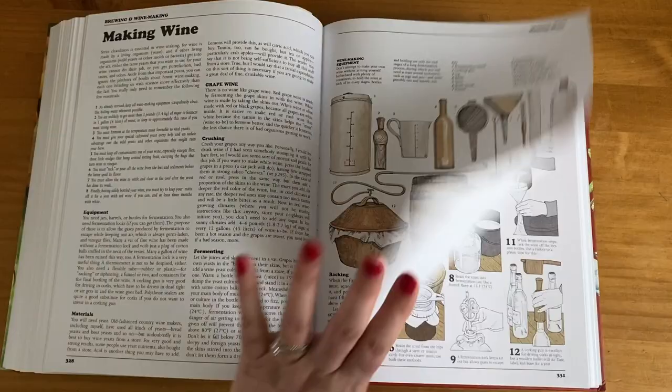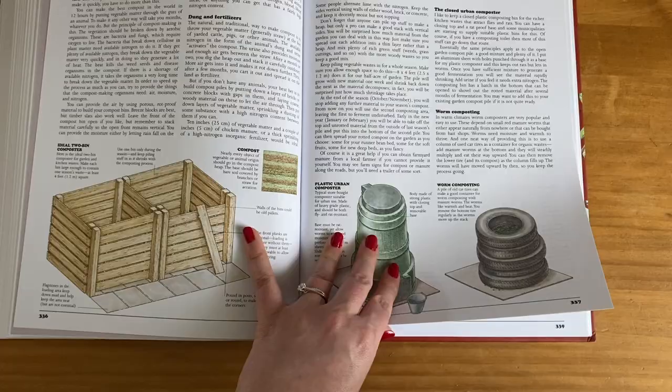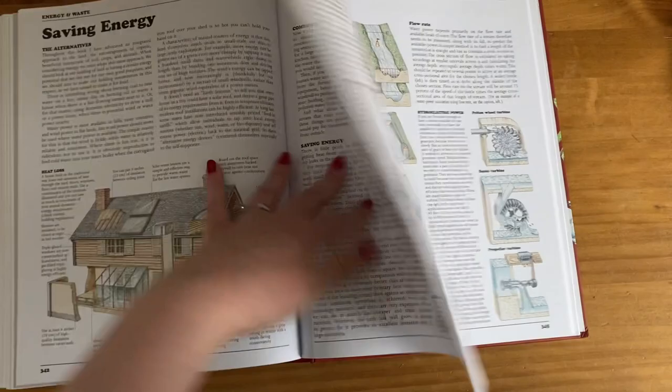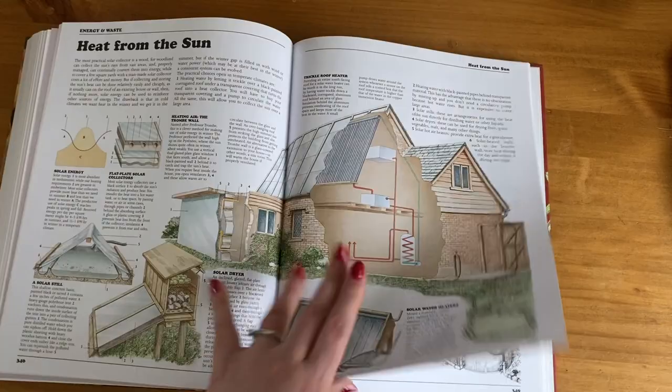And then it talks about energy and waste. So how to take care of your food scraps and, you know, turn those into compost. If you want to build a toilet, really, you can be off-grid with this book. Saving energy, using power from water. Our house has a wood-burning stove that we're getting ready to move to, so I can't wait to use that. Using heat from the sun and power from the sun and power from wind.